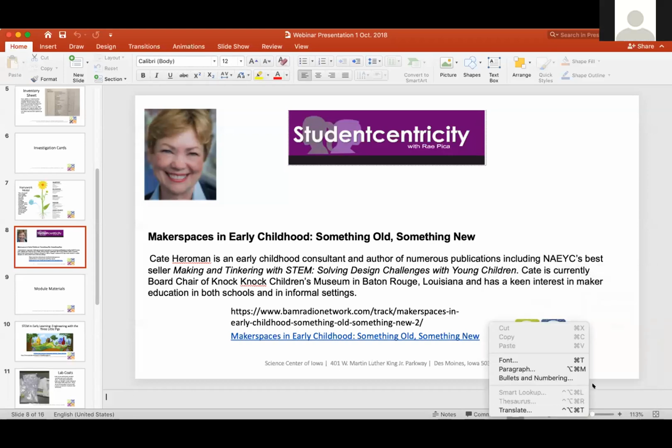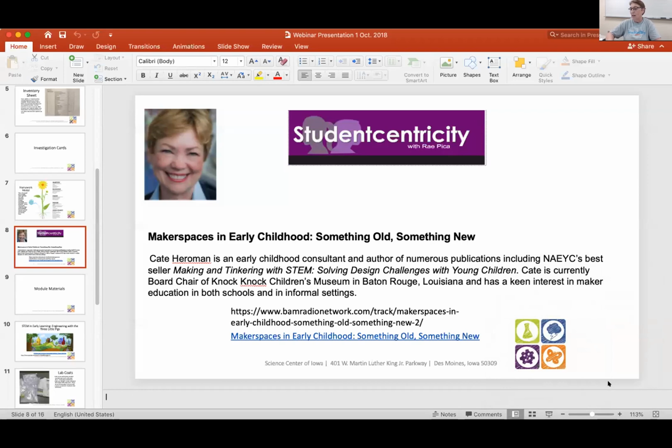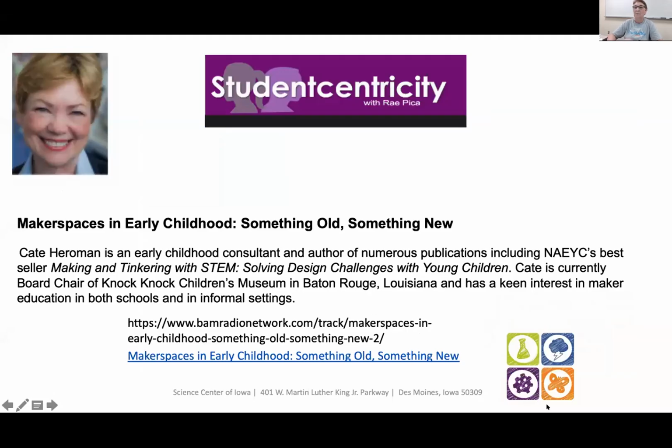I'm trying to make it big, but there's a drop-down menu that keeps... There we go. So this is a picture of Kate Harriman. Those of you who also got Tiny Tinkers received her book on Makerspaces, Making and Tinkering with STEM, Solving Design Challenges with Young Children. And that book is really full of a lot of different ideas about using materials such as cardboard and found objects, and how to let kids really create their own solution to things, and to be able to do their own thinking.